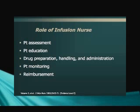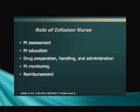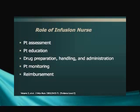Ultimately, reimbursement is also something that the infusion nurse is responsible for. They need to document all the services performed during the infusion. They need to be able to provide records for the billing department to proceed with collecting the reimbursement for the treatment. And so I think this is a very skilled position that requires a very high degree of know-how, but once it's achieved, this particular individual is someone who I think is a very, very strong leader in the role of infusion treatments.